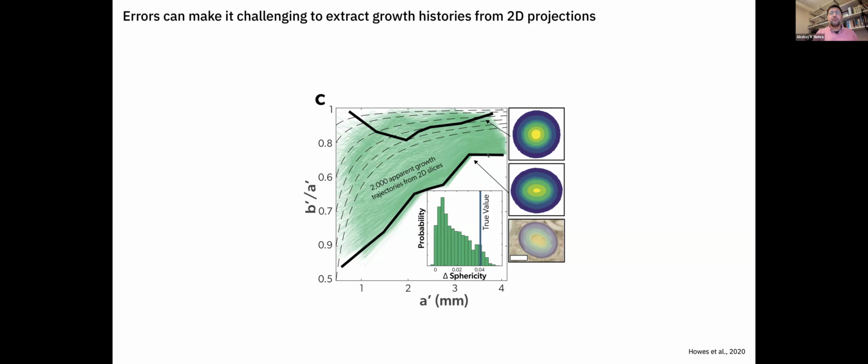So in the top, what we see is that the ooid actually appears to become less spherical as it grows and then it returns to some sort of spherical nature. The other cross section, the one shown in the middle, is actually never achieving true sphericity. And neither of those values are anywhere close to what we know the true delta sphericity is. The point to make here is that if we're trying to say something about growth history through time, we need to be very concerned about those 2D projections.